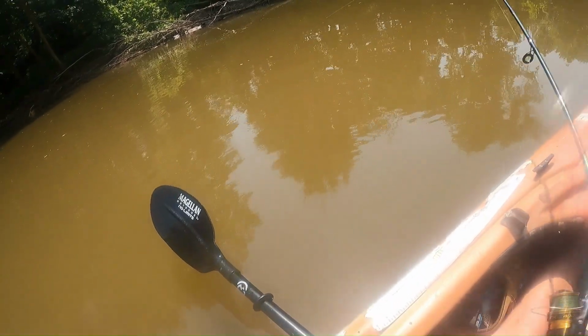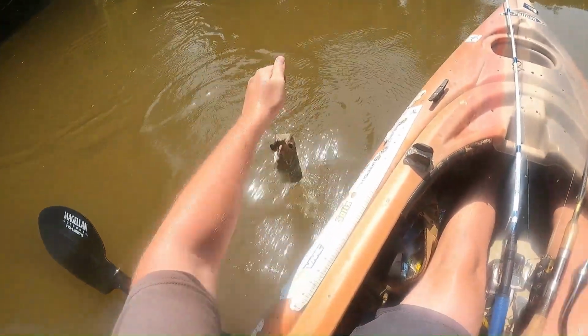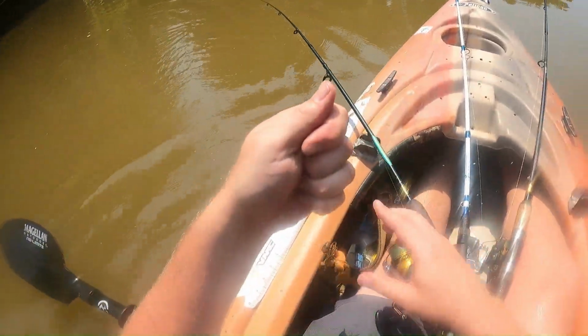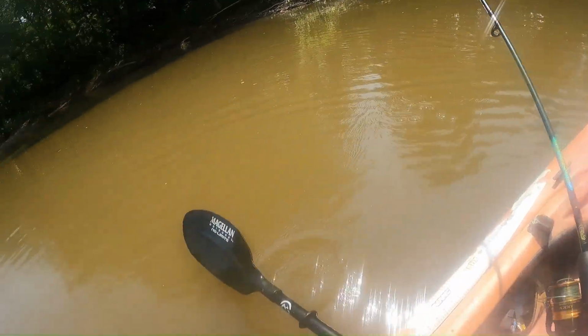And, ooh, I think we got something here. Yeah, we do. It's not a big fish. What do we got? It's a tiny little spot and he got off. It was a tiny little spotted bass, but hey. Finally, a bass.